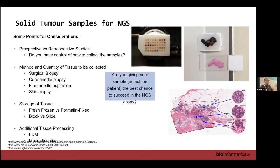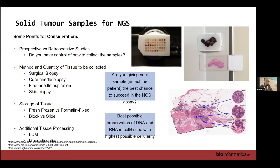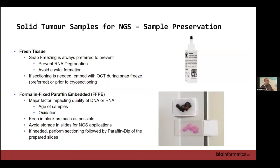But the really important thing, I think, in our mindset is: are you giving your samples the best chance to succeed in the NGS assay? In fact, are you giving your patient, with the samples in your hand, the best chance to succeed in the NGS assay? So what you want to do is the best possible preservation of the DNA or RNA in the cell or tissue with the highest possible cellularity. This is really what we want to do from a sample's point of view. So something to think about.